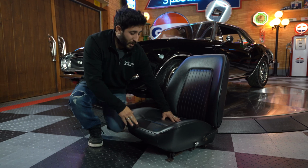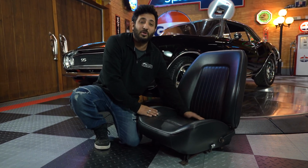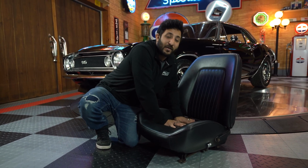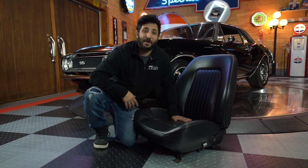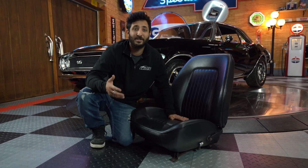Now, not only will it hold you in from the side area, it's also gonna hold you in from the back, giving you a super comfortable, very plush ride. But while we're talking about comfortability, already this vehicle has vintage air, keeping you nice and cool.